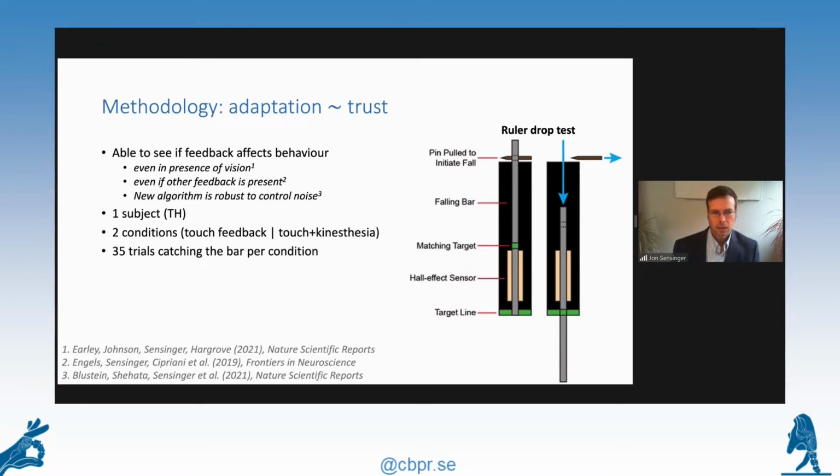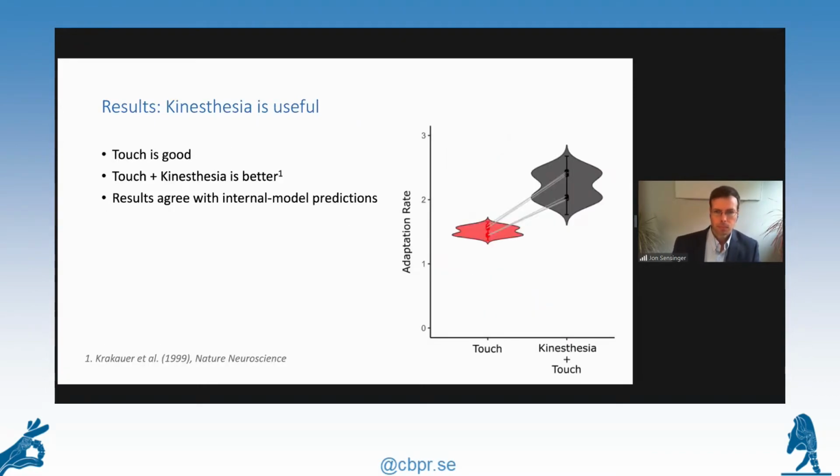We looked at two conditions: using only touch feedback, and using both touch and kinesthesia feedback. The subject had visual feedback the whole time, with 30 trials per condition. And we found that our touch feedback does really well. The adaptation rates are very high for touch feedback, so we were quite happy to see that. But we were even more happy to see that when you add kinesthesia, they do even better.